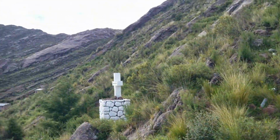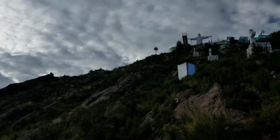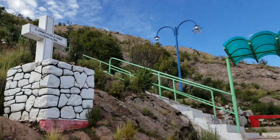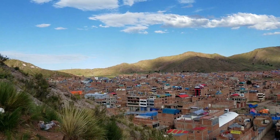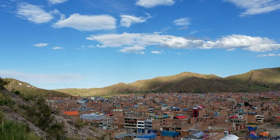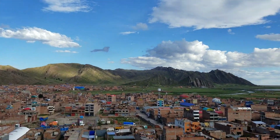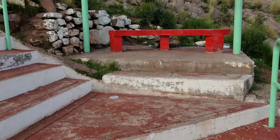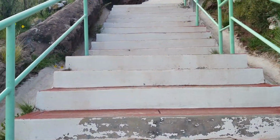But anyway, got a beautiful day. Just absolutely beautiful day. There he is, looking over all of us. And this is part of the climb up. Just really beautiful, man. I really do like this area. A lot less pollution. Air is cleaner. Way different than Lima.